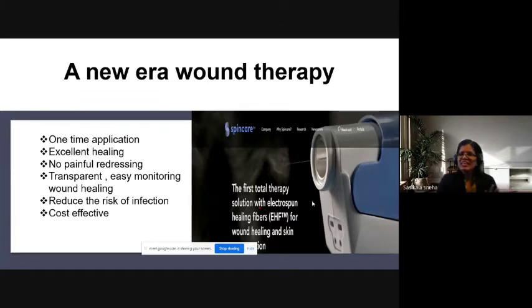You can see here, it looks like a gun, right? This is called the nanomedic gun. By using this gun, we can spray the nanofiber. This is available in Israel, and soon it's going to be available in India also. This is the first total therapy solution with the electrospun healing fiber for wound healing and skin regeneration.